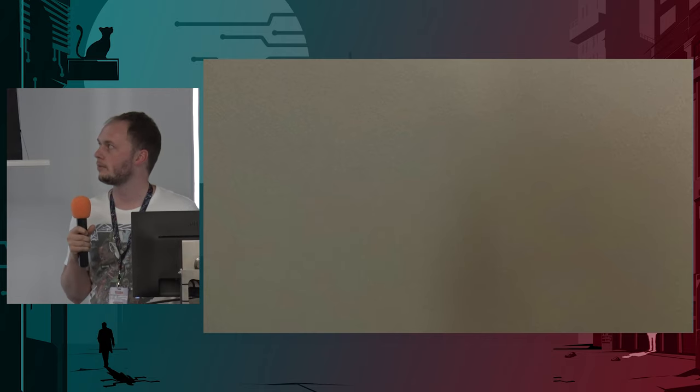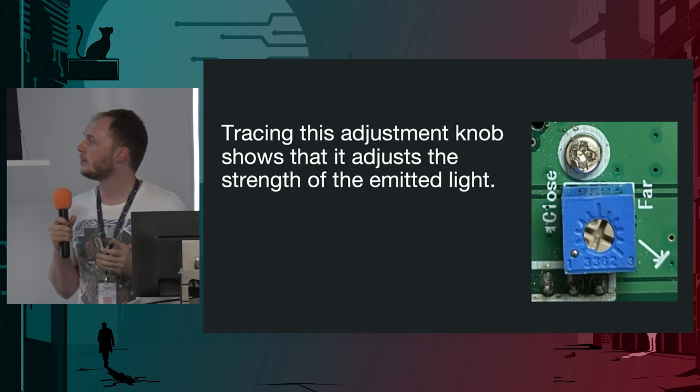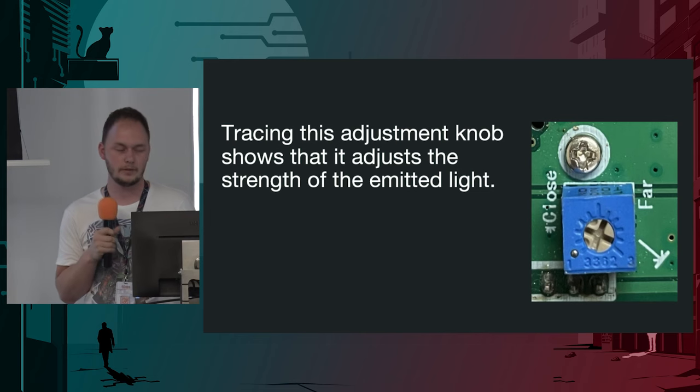Next thing was to have a look at how this thing worked internally and see if there were other approaches we could take here. So the first thing was to look at the sensitivity knob. This is where you adjust how far away it will work from.